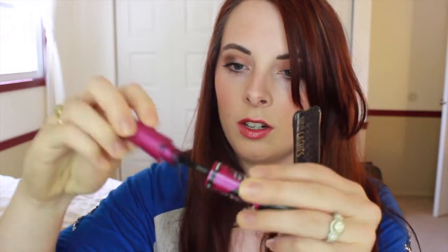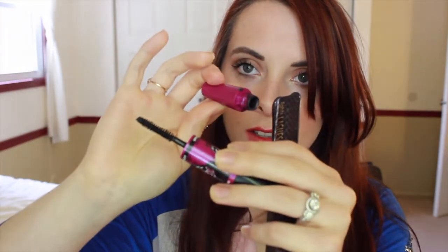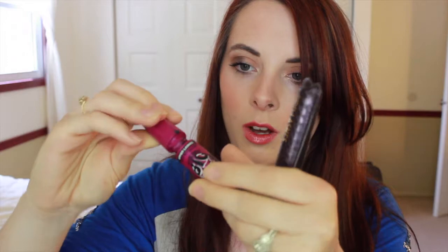The next one is this Maybelline Falsies Big Eyes, and this is the duo end. So this end right here is for the upper lashes. And then this one here is for the bottom lashes.